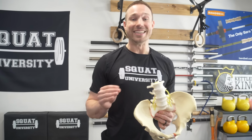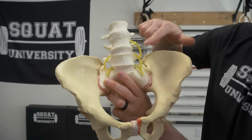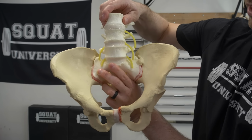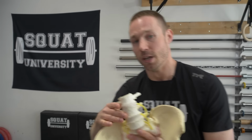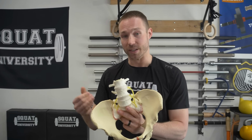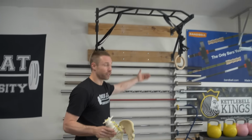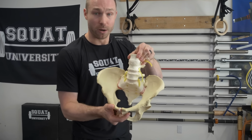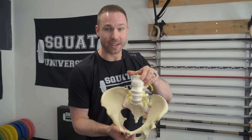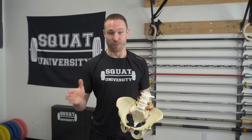Stephanie has what's called an instability. So if you look at this disc model right here, this particular segment has a little bit more motion than the other ones. That's called an instability. And whenever you have those micro movements that trigger your pain, that shows that hanging from a pull-up bar and decompressing your spine actually is creating more motion at that part of your spine and triggering symptoms. So for you, doing decompression hangs would actually be the worst thing for your back.